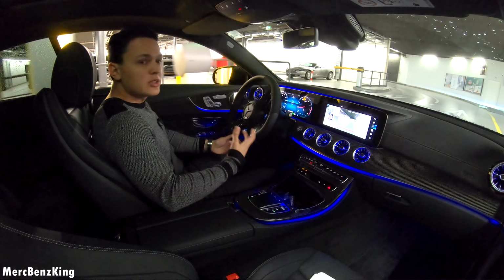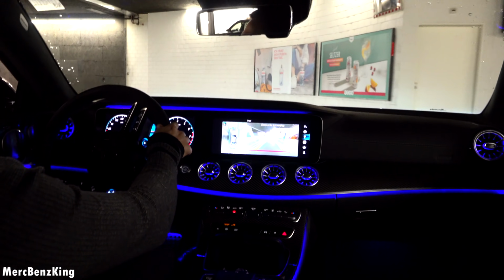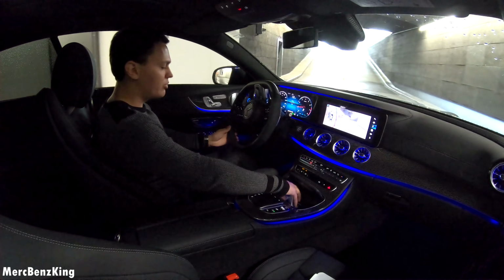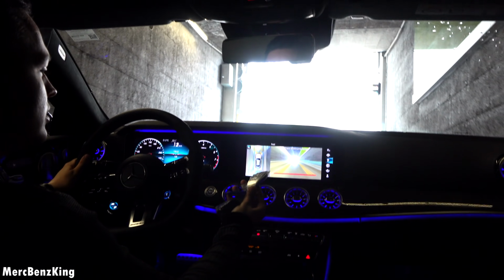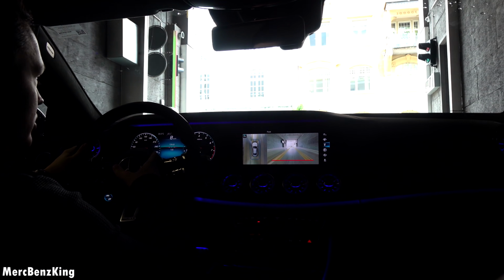And of course, because it's a coupe, you don't have the frames of the window. So I've got the key right here, which is still sealed in fully plastic. And this car is brand new, only 100 kilometers driven.